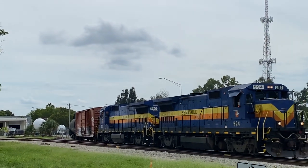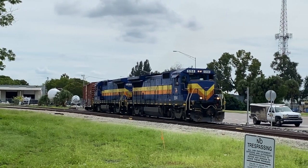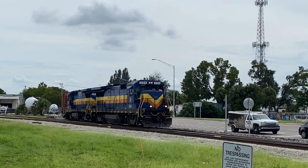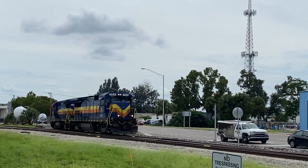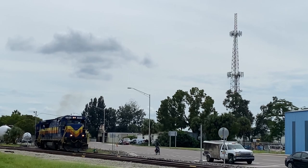LPG customers Amerigas and Balgas are dotted along the northbound lanes of State Road 739, and they are arguably one of the largest carload customers the Seminole Gulf has in the Southwest Florida operation.